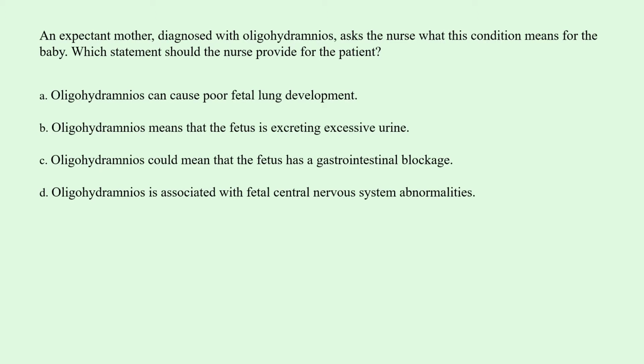An expectant mother, diagnosed with oligohydramnios, asks the nurse what this condition means for the baby. Which statement should the nurse provide for the patient? A. Oligohydramnios can cause poor fetal lung development. B. Oligohydramnios means that the fetus is excreting excessive urine. C. Oligohydramnios could mean that the fetus has a gastrointestinal blockage. D. Oligohydramnios is associated with fetal central nervous system abnormalities.